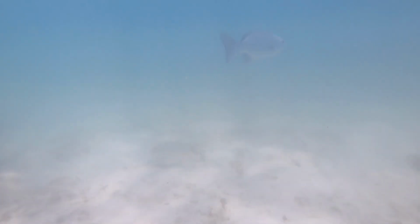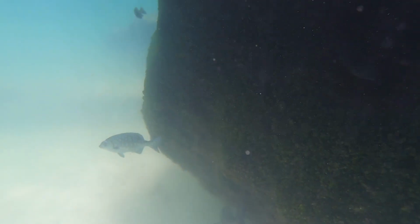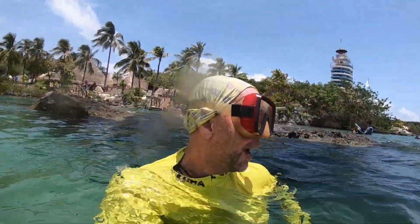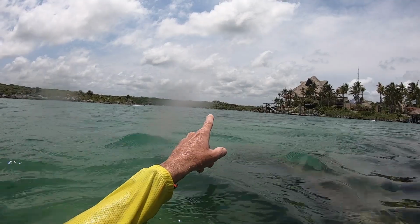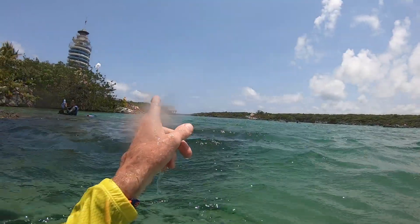The visibility here at Xel-Há Park is not as clear as the open ocean because this is an area where fresh water from a cenote meets the salt water. So this is a mix of salt and fresh water, and it does make the water a bit blurry. It's not so good here because this is half fresh water, half salt water, because up there a cenote comes down with fresh water and it meets up with the ocean, which is out that way.